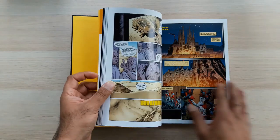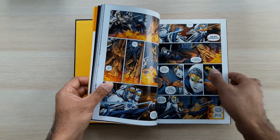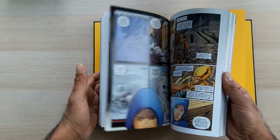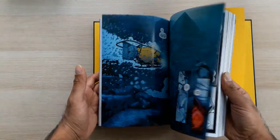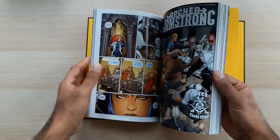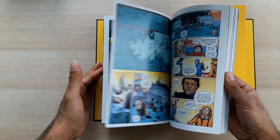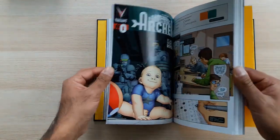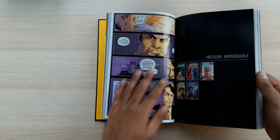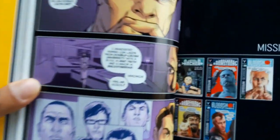That said, here we have the various issues of this. It's just a decent story. I've got absolutely no qualms recommending it. I've got no problems having read it. As I say, there's issue 17 with the cover. Yeah, so Sex Civil War just continues the Archer and Armstrong story, and it was fun. That takes us to the end there, and then we start Mission Improbable. Now, like I say, here are the issues in Mission Improbable.